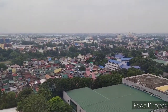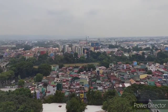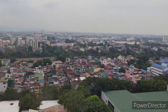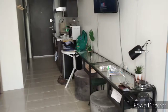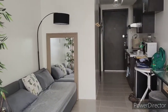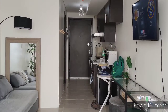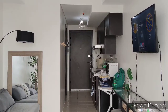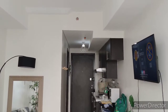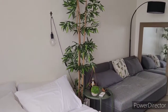Okay. Not bad for a view. Ang ganda gumising sa ganyang view. Diba? City view. Okay. Ang laki ng mirror. And ang ganda ng effect ng bamboo. Okay. So this is Unit 18B, 18 Bravo of Tower 1, Kasara Urban Resort Residences here in Ugong, Pasig. Miss Danica's unit.